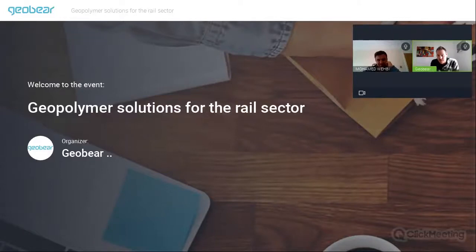There's a good one actually on the 1st of April, which again Mohamed's running, and that's looking at geopolymer use on actual structures, more like commercial buildings: slab lifting in commercial buildings, ground improvement for commercial buildings as well. So you may find that interesting, and you can sign up on our website.